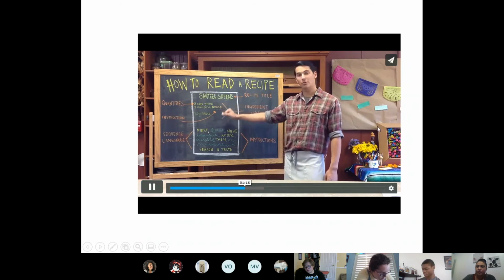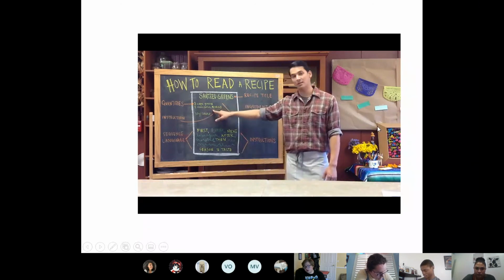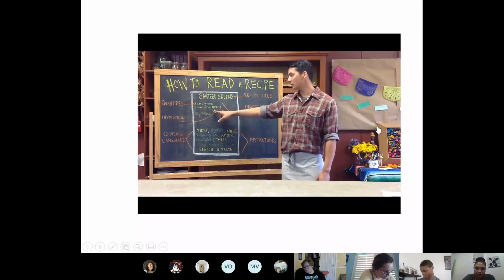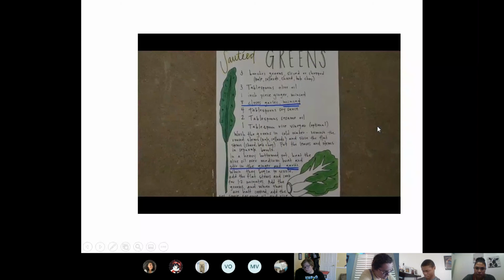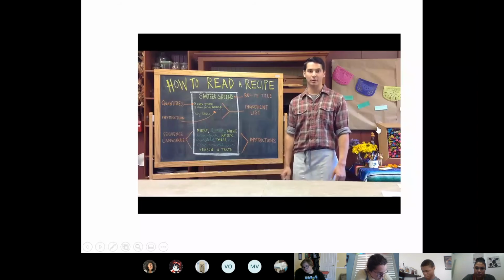The ingredients list. For example, in sauteed greens, it says 4 cloves of garlic minced. It doesn't say to mince the garlic in the instructions because the recipe has already told you that you need to mince the garlic.